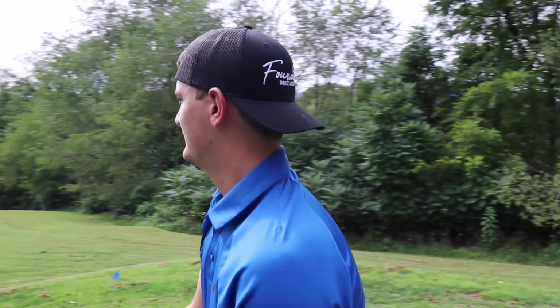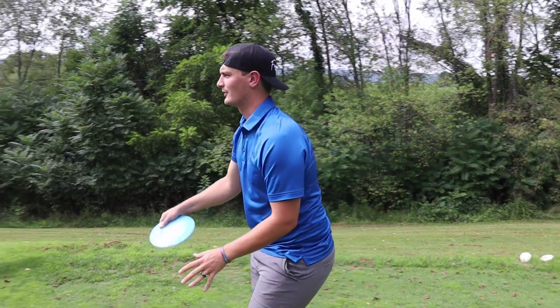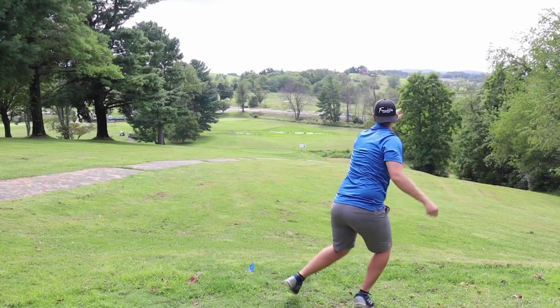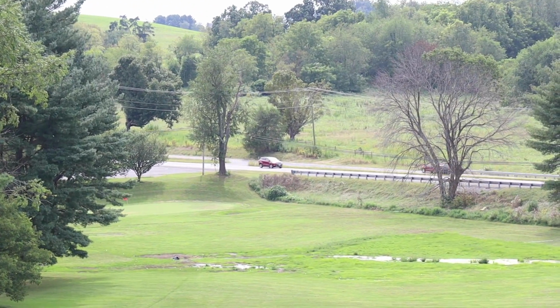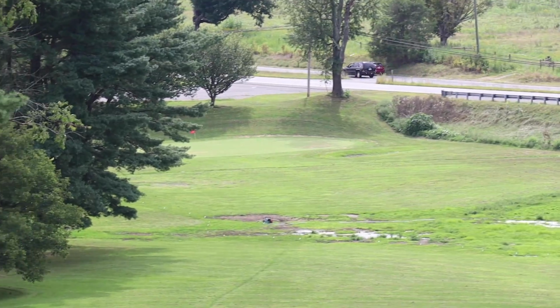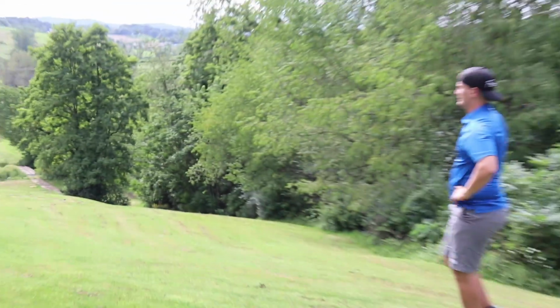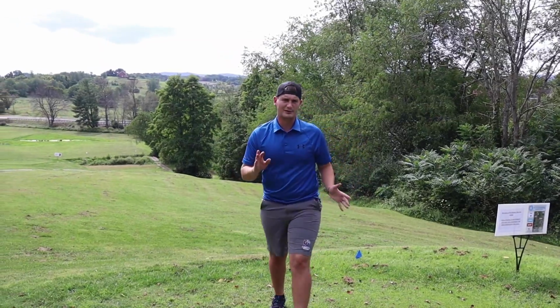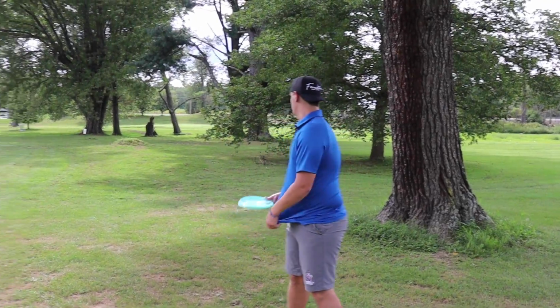I didn't flip up as much as I thought. We'll try the Zeus flat and see what that does. A little bit lower. There you go. Yeah, that one's for sure across. It's not even worth throwing another shot. That's what I'm going with. So this is pretty much ideal.